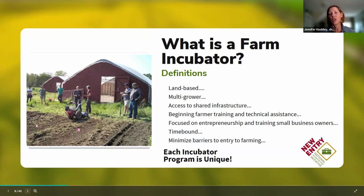They're obviously land-based. Usually they're multi-grower, many people sharing a land and shared infrastructure. Most programs across the country have a beginning farmer training and or technical assistance component to it. And really they're focused on entrepreneurship and training small businesses and helping these folks that have a dream of starting a farm to think like a business. Usually they're time bound, meaning that it's an incubator. The whole idea of an incubator is you're in the space and then you leave at some point.